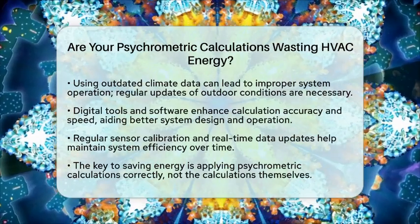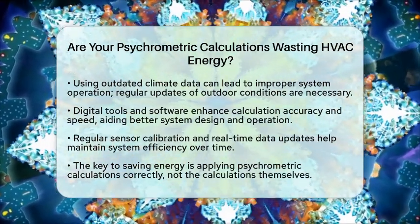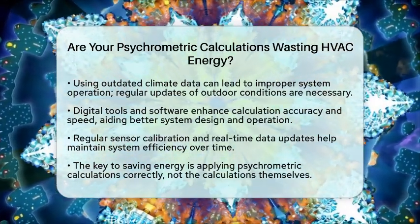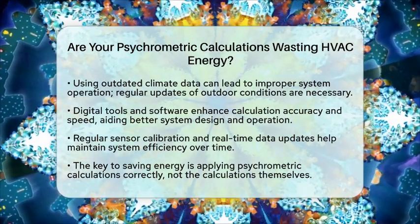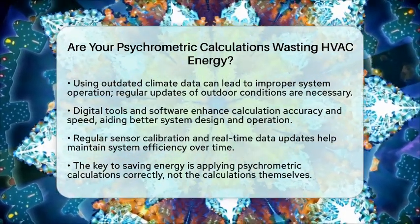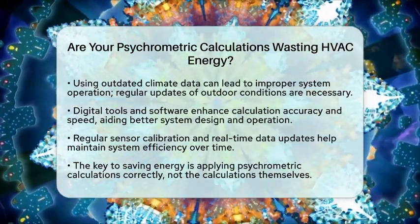Remember, psychrometric calculations are not inherently wasteful. It is how they are used that makes the difference. When done correctly, they enable engineers to design and operate HVAC systems that maintain comfort while using the least energy possible. Mastering psychrometrics is a key part of making HVAC systems more sustainable and cost-effective.